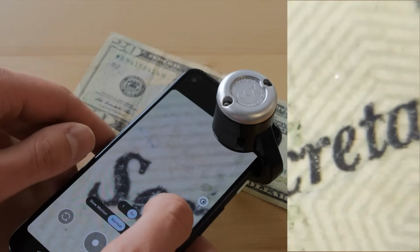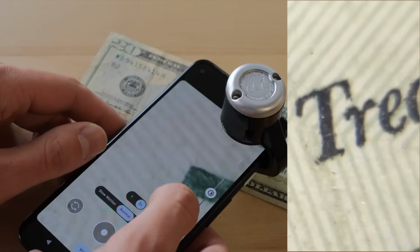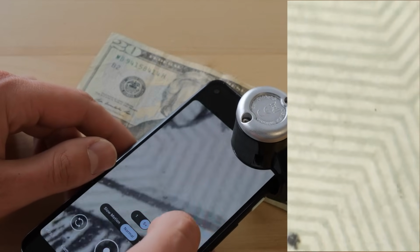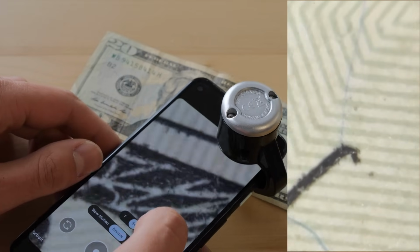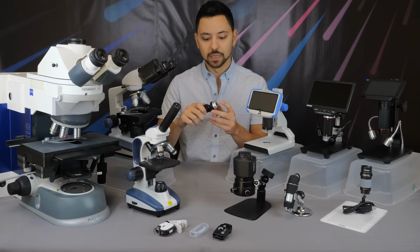So this, and I found out this was kind of the downfall of most of the smartphone microscopes, is that they were trying too hard to get high magnification because that's what sells these days. But in reality, you can see the vast majority of objects that you want to see with this thing.